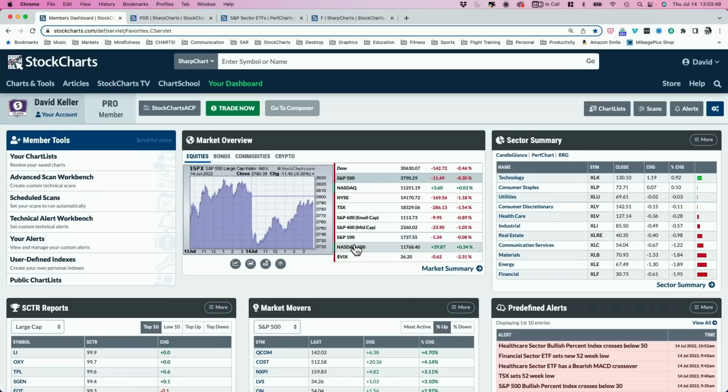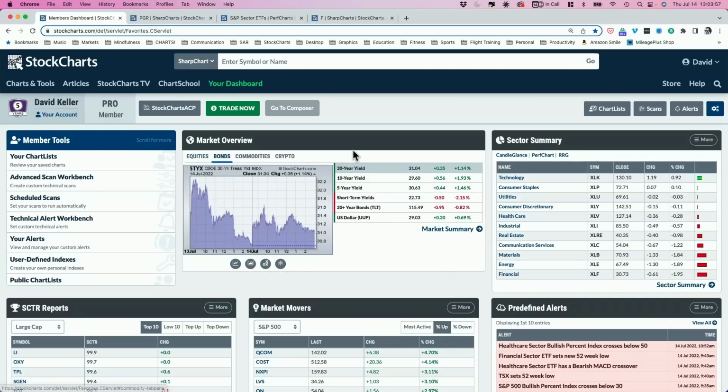The NASDAQ, by the way, up about 1/3% using the NASDAQ 100. The NASDAQ composite was essentially flat, and the VIX down a bit, still just above 26. Looking at other asset classes here very quickly, bonds coming off a bit with interest rates moving higher. The 10-year yield settling in right below 3%, tipped just above it earlier today, same as we saw with yesterday. So overall, you're seeing bond prices come off of it.